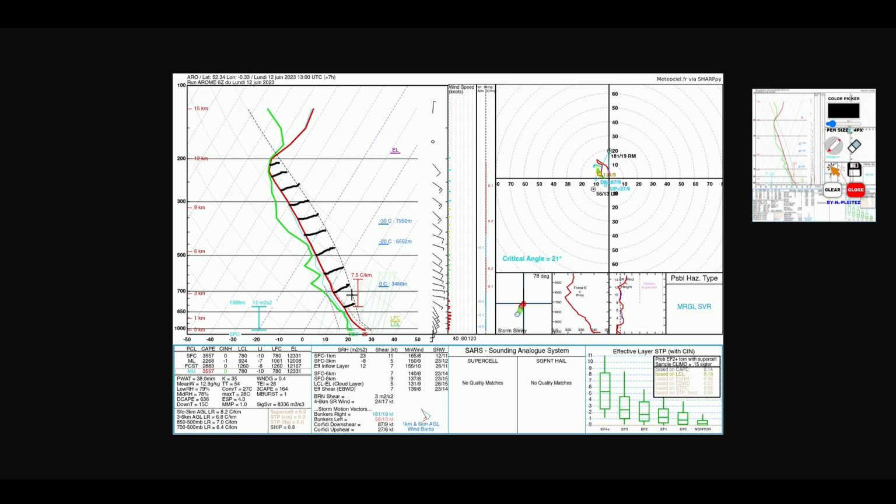So that's showing there's a lot of CAPE available today, and in fact you can read down there 3,500 joules per kilogram, which is really exceptional for the UK. You usually only see these amounts in mainland Europe and Asia and America.